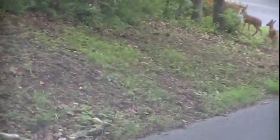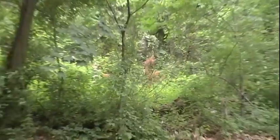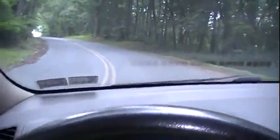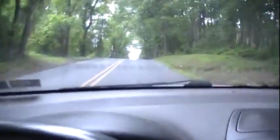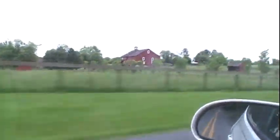And the things you get to see. Where'd they go? Where are they? Hi. Hi. Hi. How you doing, guys? Beautiful. Yep. Beautiful. Watch where you're driving around here. That's for darn sure. Beautiful out here. There's some beautiful farms over here.